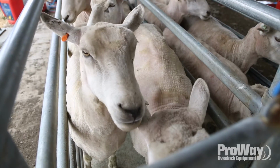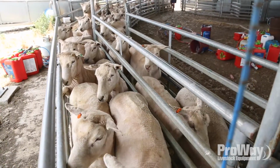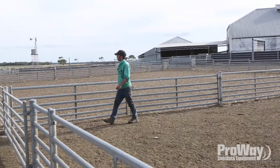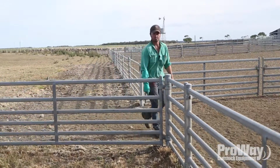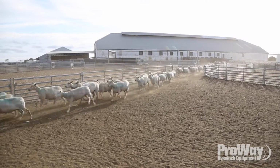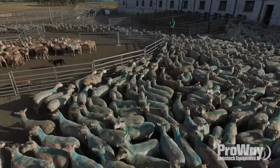Animal welfare is probably the leading factor that's made us upgrade all our facilities. The spin-off for that is labour efficiencies for us. It's better for the men. I suppose the reason for selecting ProWay is they've been in the industry for a long time, and they seem to be, in my opinion, the leaders in a lot of the new technologies, and I like the design, I like the materials, and I found they're a very good company to work with.